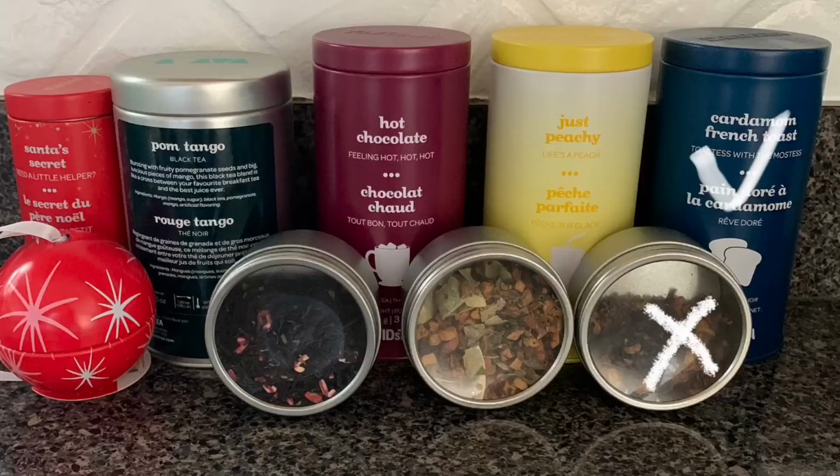I think, because doesn't chai usually have like anise in it or something? I don't know. There's something about chai that is just not my favorite. So I obviously used this up, and then I had a cup from 3 of my different teas.